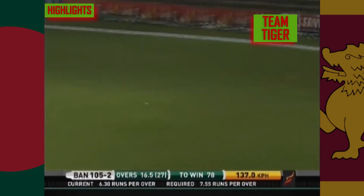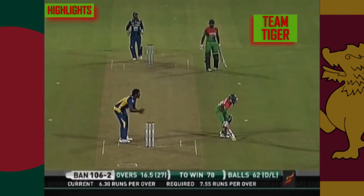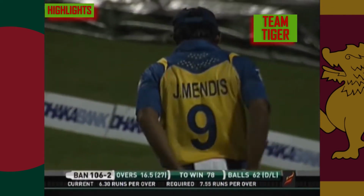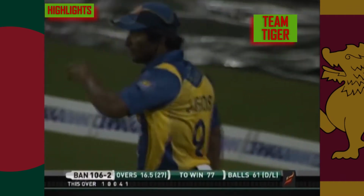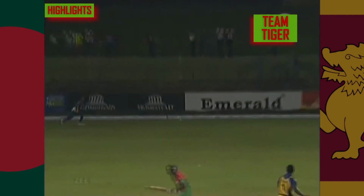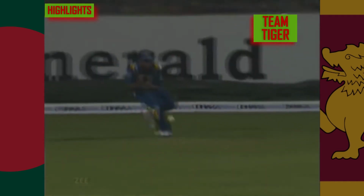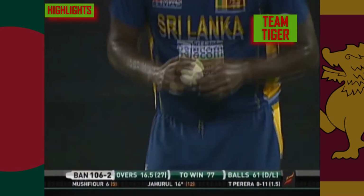Heaved away through the onside again. Jivan Mendis is out there and he's done really well. That was terrific. Moving to his wrong side and getting rid of the ball really quickly, keeping the batsman down to just a single. Once again, Mushfiqur Rahim looking to go through that mid-wicket area. Thisara Perera knows how to bowl in T20 cricket. He's highly experienced, so the Sri Lankan approach will be.